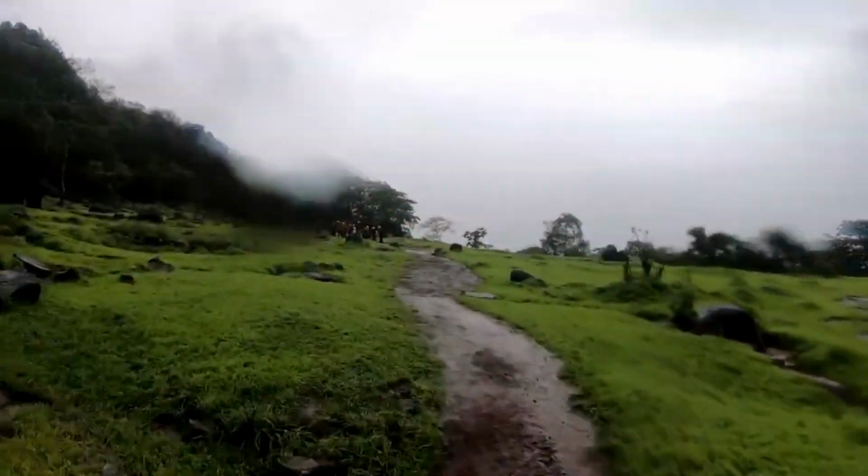If you are planning for a trek to Kataldhar waterfall, make sure that you hire a local guide from the base village, because the path is very messy and you may get lost. So it is always better to hire a guide. You can reach me anytime and I can provide you with some local contacts who will be able to give you guidance to the waterfall.